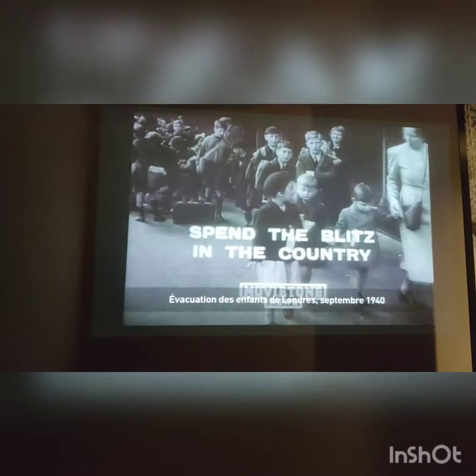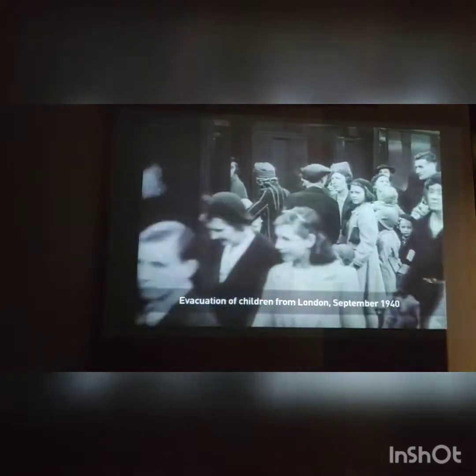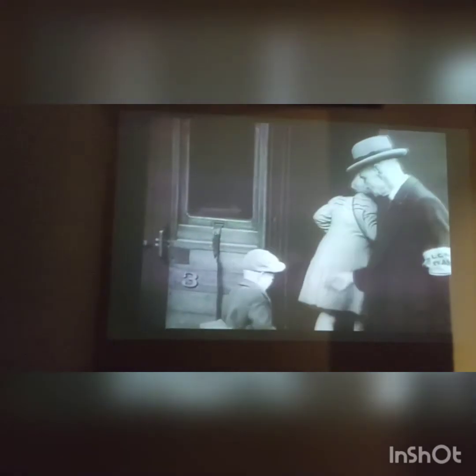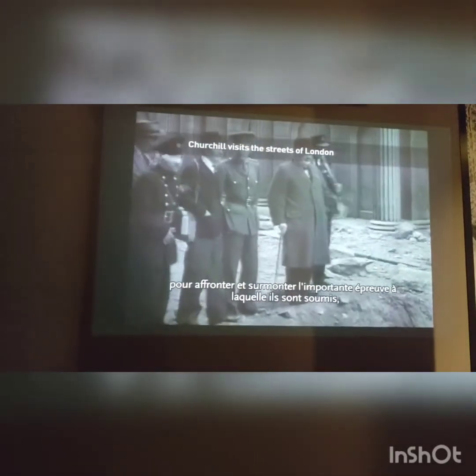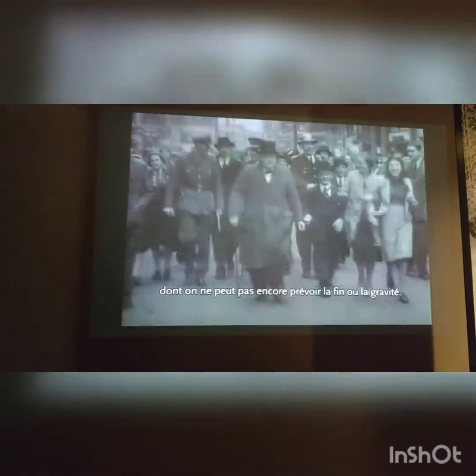And here are some other people who in their own way are also doing their stunt. For their children leaving London. There's been a long lull, but the air raid season is now upon us, and the folly of keeping children in a big city likely to be blitzed hardly needs stressing. Wise parents pack their youngsters off now while the going's good. All the world that is still free marvels at the composure and fortitude with which the citizens of London are facing and surmounting the great ordeal to which they are subjected, the end of which, or the severity of which, cannot yet be foreseen.